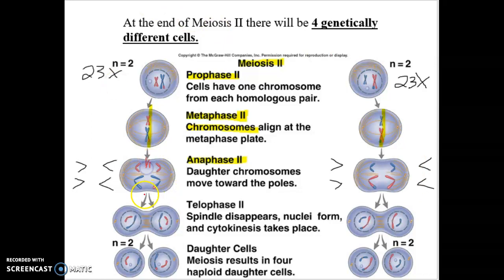Cytokinesis is beginning, cells starting to pinch inward, a little bit of an indentation here. Then we move down into telophase 2, and we finish splitting the cell in half. In each cell, there's 4 cells. You've got 1, 2, 3, 4. Each cell will contain 23 chromatids. So each of these down here, 23, 23, 23, 23. The end result is what we call 4 haploid daughter cells.